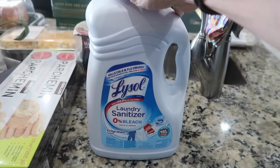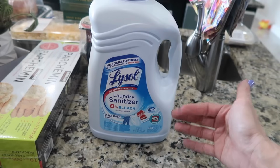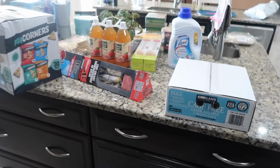And then I got some Lysol laundry sanitizer. I love having this. It smells great. I just love to sanitize my laundry. I feel like I need to strip my towels because some of them are pretty rank. Just throwing that out there. All right, that's it for now. And then I'll show you what I actually get when I plan.